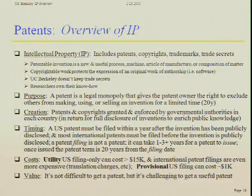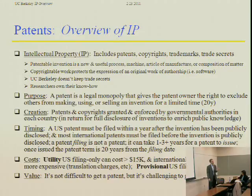Timing is a key thing here: your first enabling public disclosure is a key milestone in the patent strategy process. In the U.S., you have 1 year after that first enabling public disclosure to file a patent. In other countries, you can't file a patent once you've made that enabling public disclosure. So that's something to keep in mind. And often we use this notion of a provisional patent. It's kind of a baby patent application to put a placeholder in place for the IP, and then we have a year from then to transition that into a full non-provisional patent application.